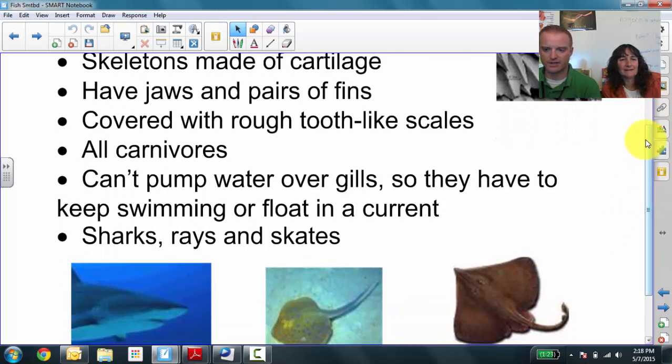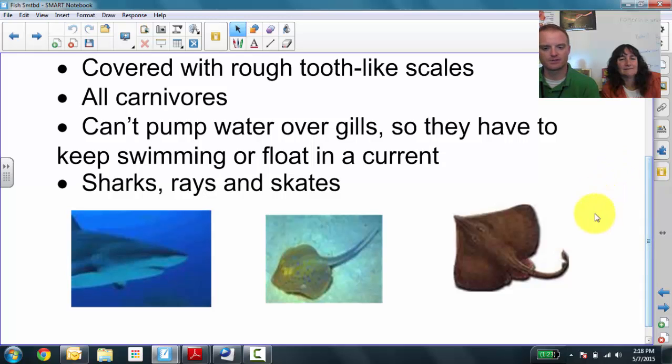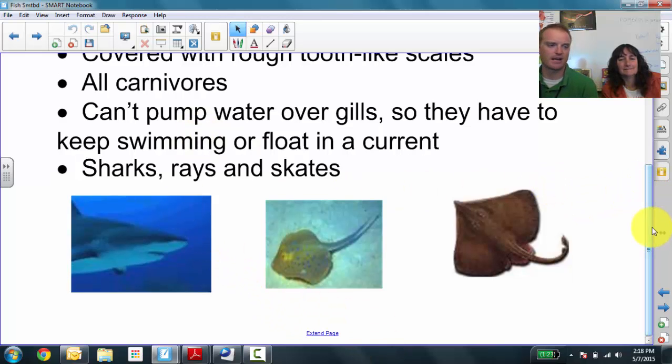Now, what's kind of different about them, and oftentimes a disadvantage, is they can't pump water over their gills. They can't swallow water. That's why you don't see sharks stopping. They've got to keep swimming to keep that water flow over their gills so they can keep breathing. So they can't stop very long. They've got to keep moving. And this includes sharks, rays, and skates. They've got to keep swimming all the time to keep that water moving over their body, which can be a disadvantage. You can't sit still, especially as a predator. You want that ability.